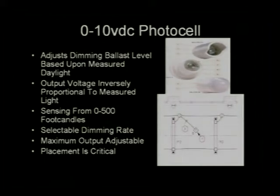A comment on the sensors. Placement of the sensor is critical. Here's a typical example of how we tried to place our daylight sensors. We oriented our light fixtures perpendicular to the wall, to the lighting surface. And what that does is it allows us to put our sensor directly in the middle of those two light fixtures so that we're not getting false readings from the light that's coming from the light fixtures.